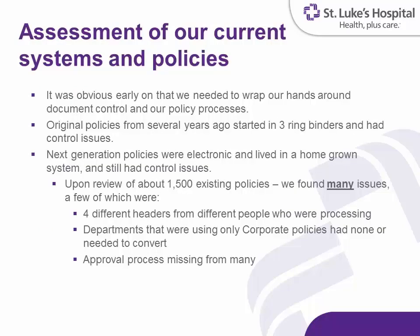So pretty much early on, it was pretty easy to see that we really needed to get our hands around our policy system and that we obviously had a broken system going on. The original policies were from years ago, and they were all kept in a 3-ring binder that everybody had on their floors, and we really had control issues over the copies that were out there. After the original policies, they went to a next generation system that was electronic, but it was a homegrown system. And again, many issues with control.